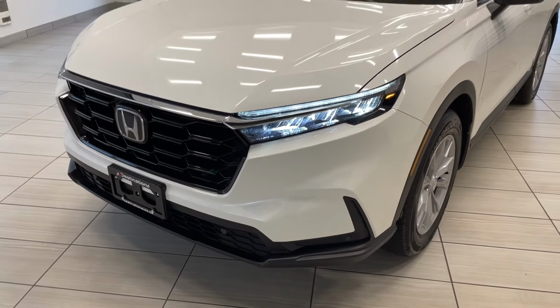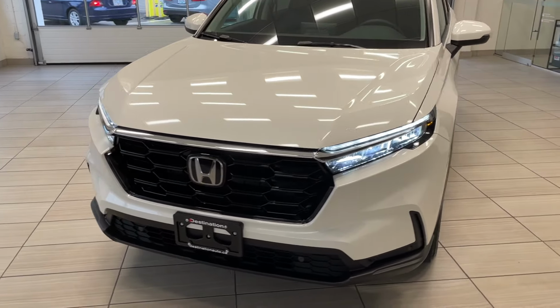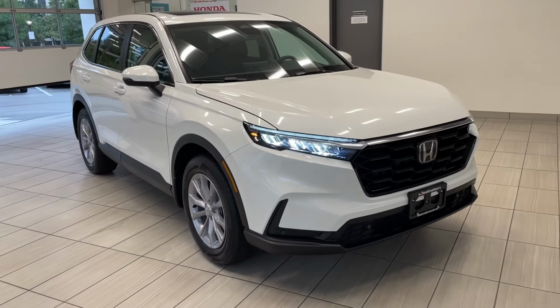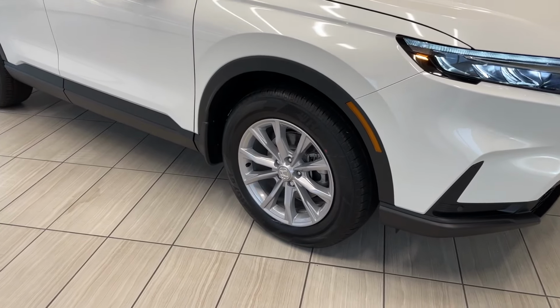Check out our 2023 Honda CR-V. Yes, the all-new redesigned 23 CR-V, and this is the EXL trim, which is actually the top trim for the combustion engine, as the Touring is now a hybrid. So you'll know it's an EXL right away with these awesome silver alloy wheels there.